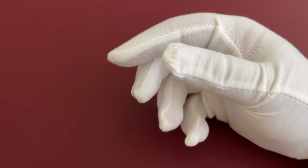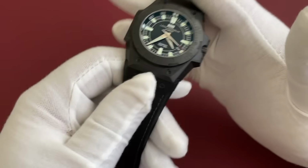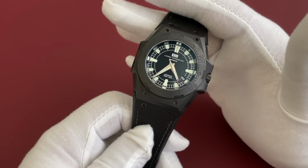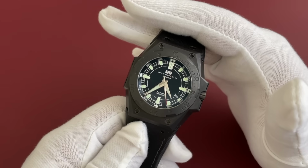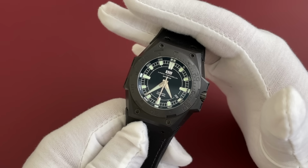But let's move into something slightly more attainable. Here we have a very small brand that I love. It's a Linde Werdelin Biformeter Hard Black. This is a very small independent watch brand out of London, made by two friends.